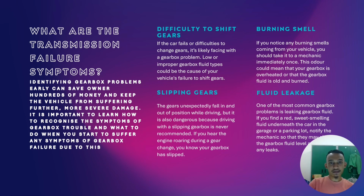Second, slipping gears. The gears unexpectedly fall in and out of position when driving. It is also dangerous, because driving with a slipping gear is never recommended. If you hear the engine roaring during a gear change, you know your gear has slipped.